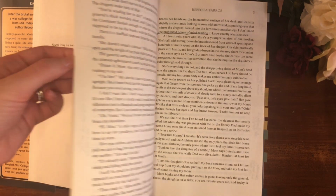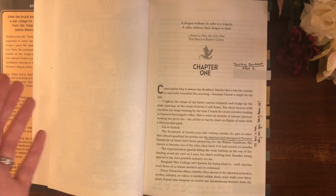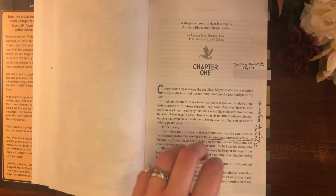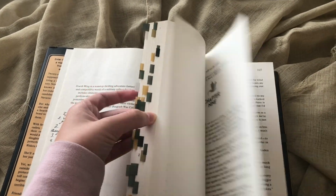And then we've got a couple structure tabs. So that's this one. So basically page 1 is inciting incident, but it goes along with the theme of this book, which is high stakes, high urgency, high tension. I think that's one of the reasons this book is such a hook.